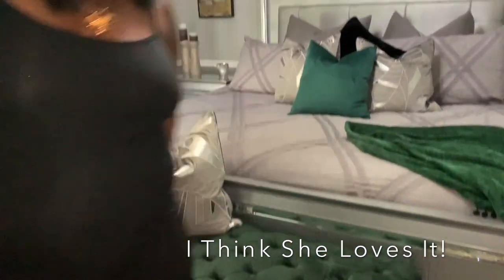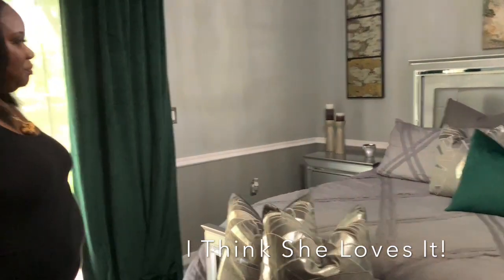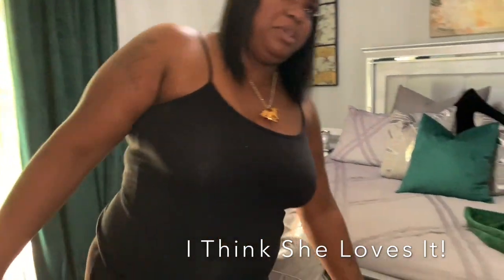Out, champ. This is my favorite right here. Oh my gosh, I like it, and the green is bold. Yes. So it really stands out. This was the best right here. You hit it. Damn. Cute. Perfect.